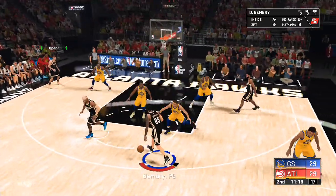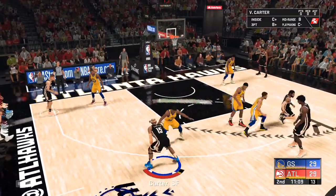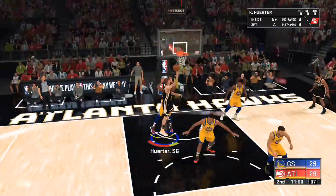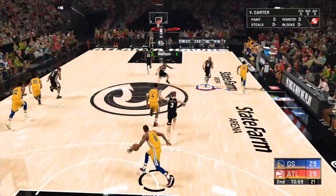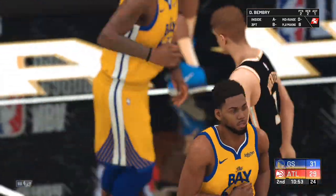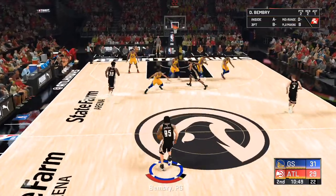Here's Bembry. Carter outside. In the corner, Herter with it. And that won't go, missing the go-ahead bucket. And so it's Burks bringing it up now for the Golden State Warriors. It's off to Charlotte for him after this game as they take on the Hornets. And that will be the 4th of the string of 5 played on the road.